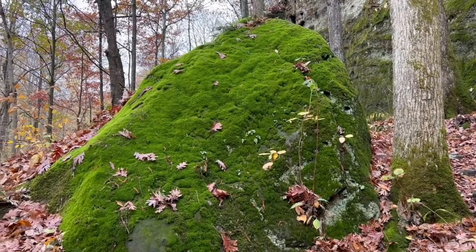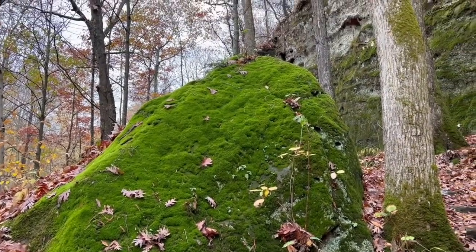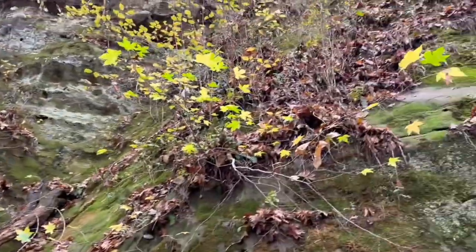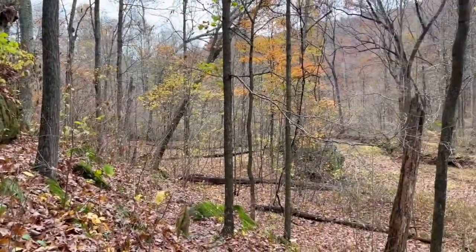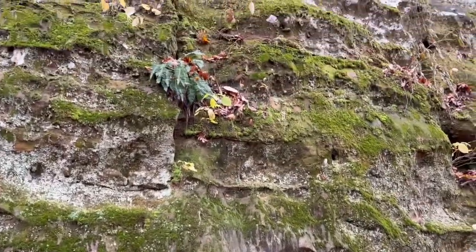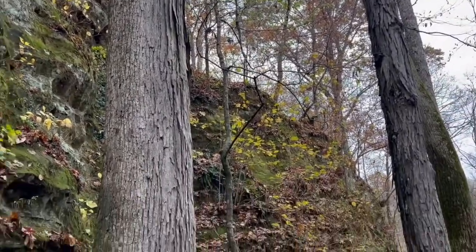This moss and this rock are just loving this cold, wet weather. Moss thrives in the cool and damp. So all of these bluffs here, they are all just teeming with life.